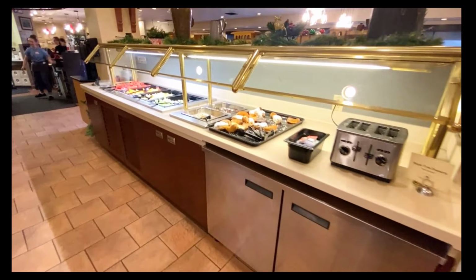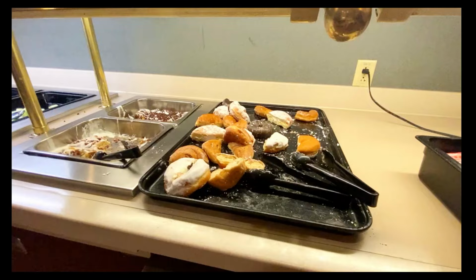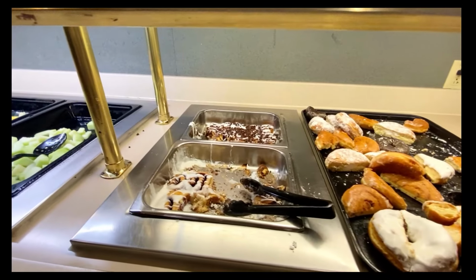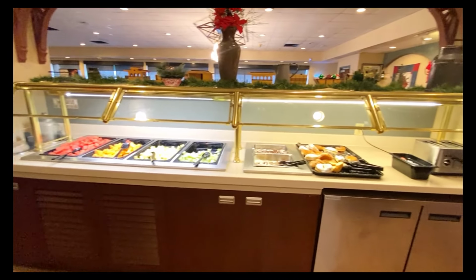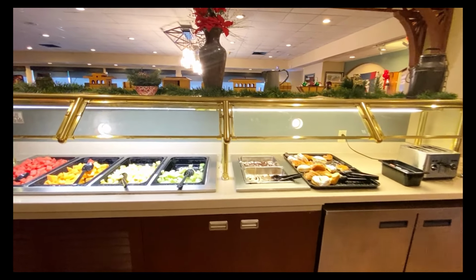And the dessert bar, they have their donuts out here for the breakfast buffet. Cinnamon rolls and fruit. Typically this is the dessert bar. Breakfast is like their pastry and fruit bar.